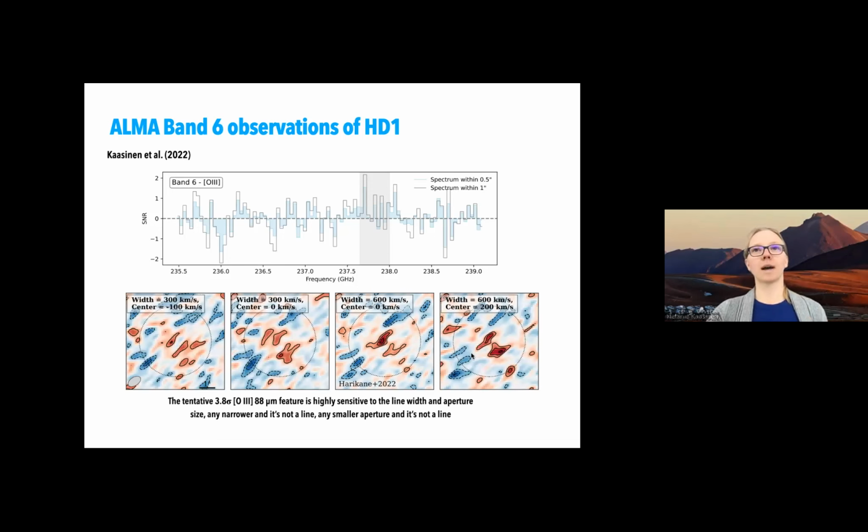Now, if we make moment maps with different central velocities and different widths, you can see that this line disappears. If we just slightly decrease the line width, there is no feature. Or if we shift it slightly, there's not really much there, but then you get a new line here. So essentially this tentative 3.8 sigma feature is really sensitive to the line width and the aperture size.